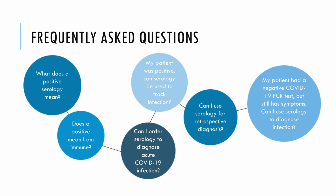So early in the pandemic and now, we still get lots of questions about serology. People ask, what does a positive serology mean? Well, when you look at the context of what I've just shown you, it can either mean that you've had past infection or vaccination, or it could be a false positive on the assay.